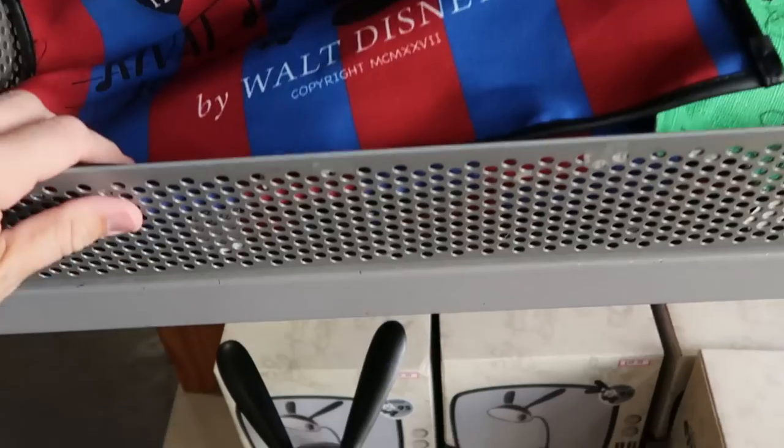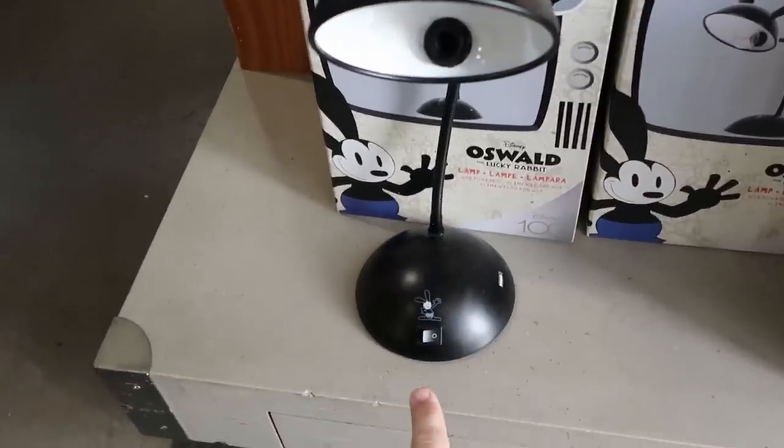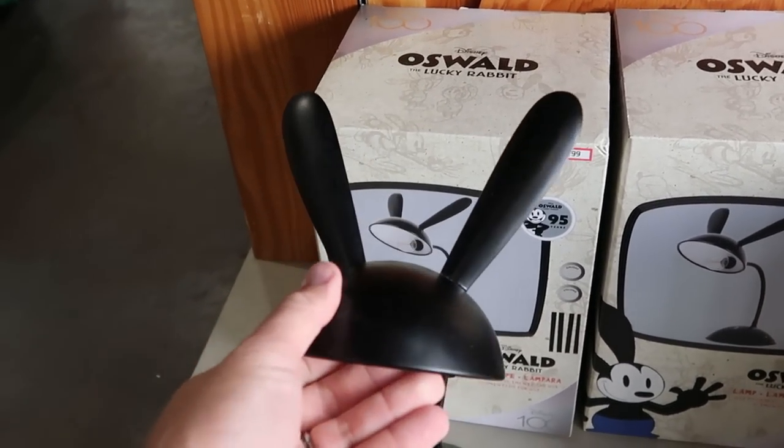And yet another really cool item down here. How about this desk lamp that they have with Oswald's ears? It has the little on-off switch there with the USB port. These are only $40. And this again is part of the 95 years of Oswald.